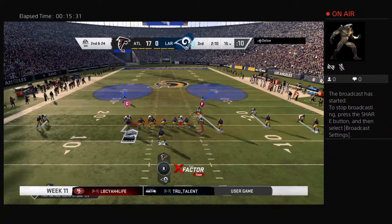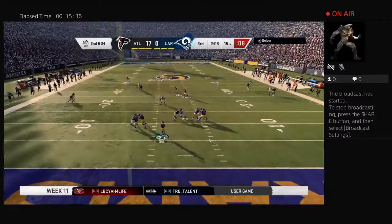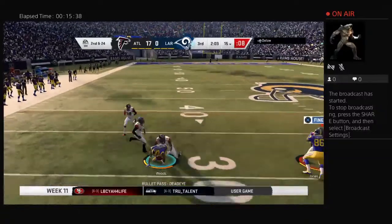45 to Mike. 45 to Mike. Hey, Charlie. Now it's gone. Then he'll find his target.